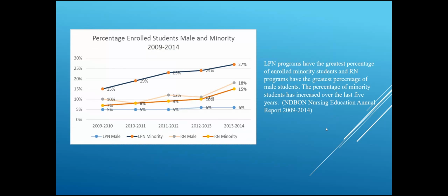As far as those that are enrolled that are male or minority, you'll see that LPN programs have the greatest enrolled minority students, and RN programs have the greatest number of male students. And the minority students has increased over the last 5 years.